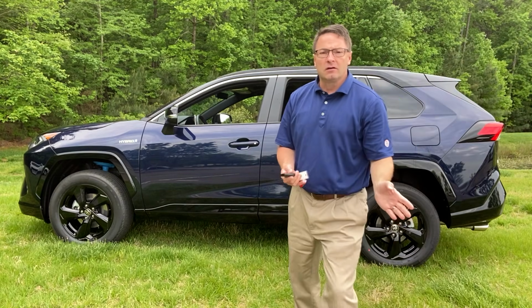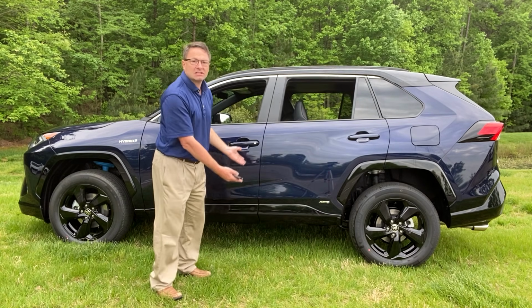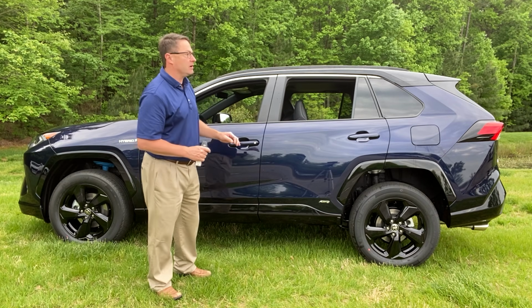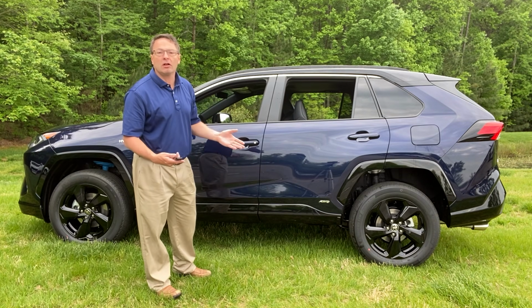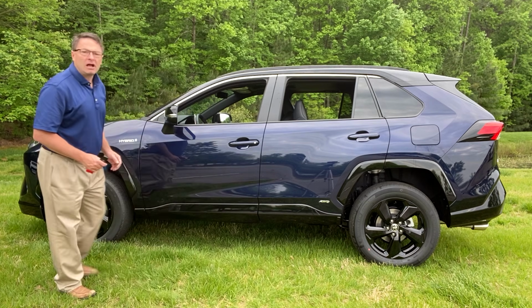Look at this profile here. When the RAV4 was redesigned in 2019, it became sporty and rugged. It has a tall stance to it. But the XSE is what makes it so unique. People talk about that one. It's polarizing. You probably love it, or might not like it. Some people don't like the gloss black accents.